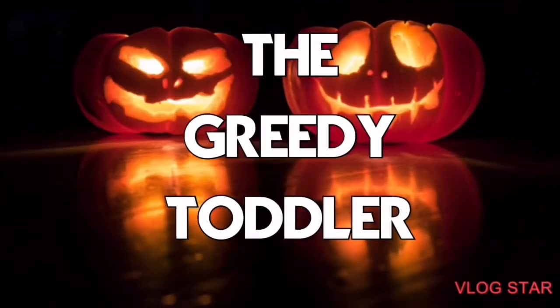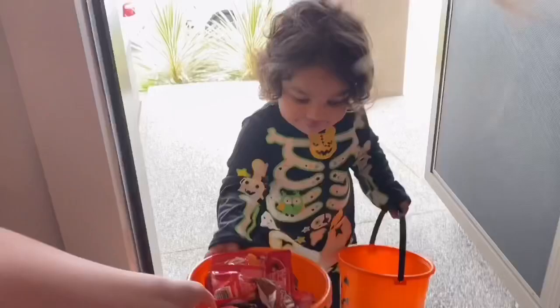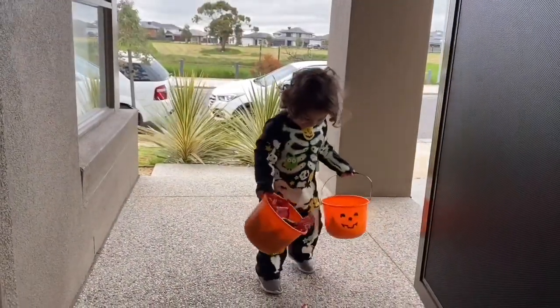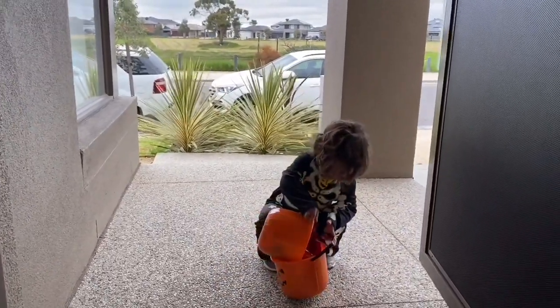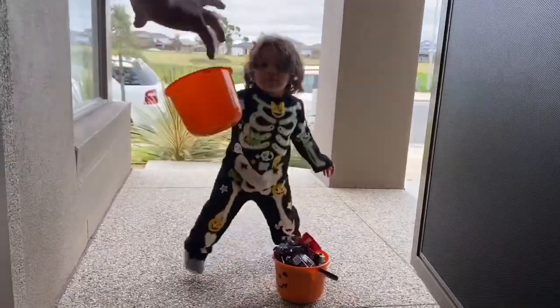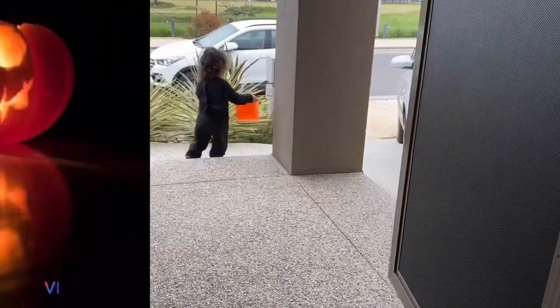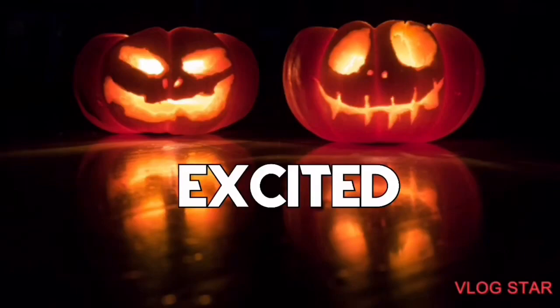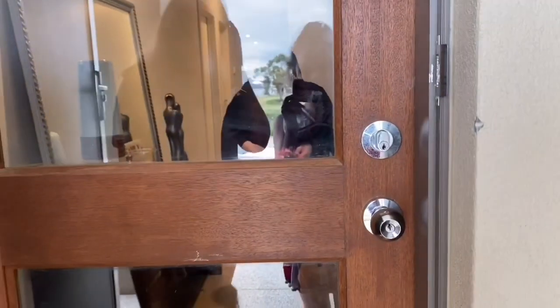Now this is our 12th scenario. This is our 13th scenario. Let's knock, EJ. Trick or treat! Happy Halloween! Trick or treat!